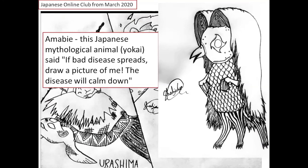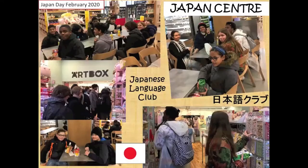And this is Amabie. Amabie is a Japanese yokai. Yokai is a mythological animal, and it's said that this particular creature, if bad disease spreads, draw a picture of her and the disease will calm down. So in Japan, this has become a trend on social media to draw Amabie in the time of lockdown.